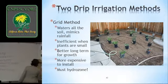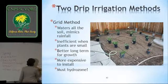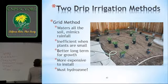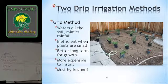So you can do it in a real grid like this. And maybe the emitters are here, here, here, here, here. Here's some emitters, like that. But an even better way is to do it like this. Because here I'm going to have some kind of an elbow. Here's a three-way fitting. A better way to do it is like this.